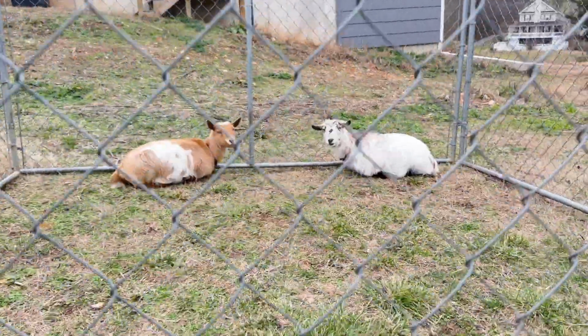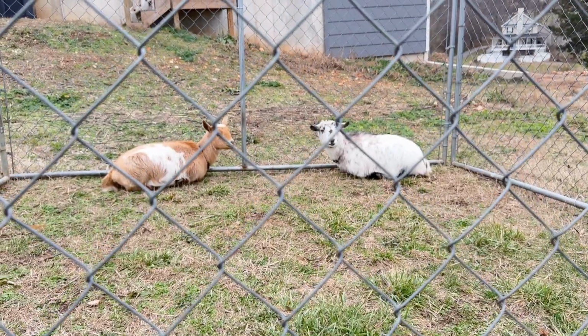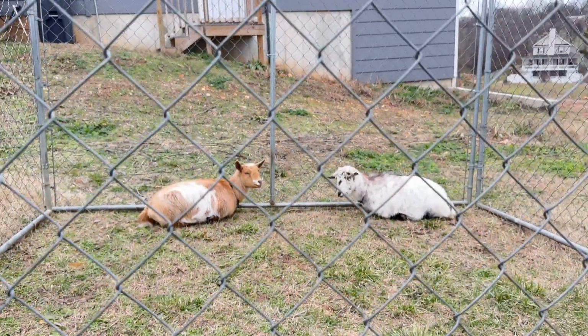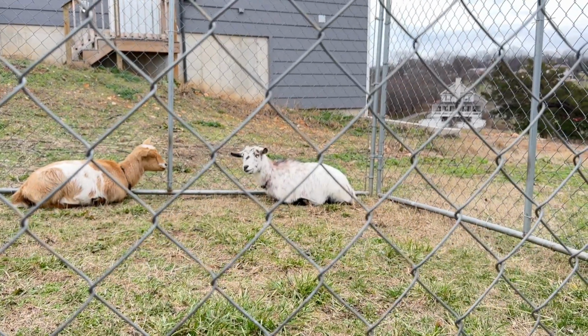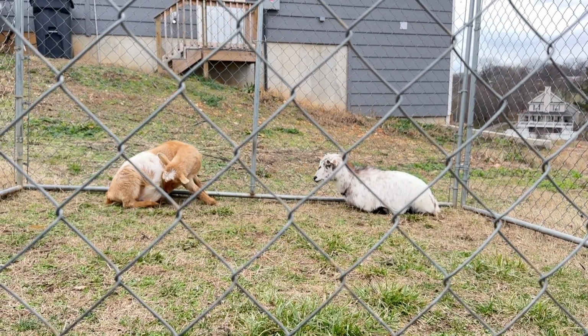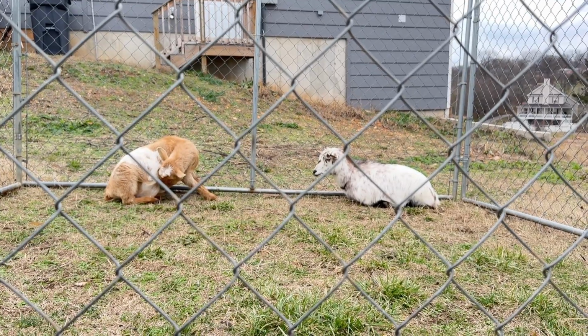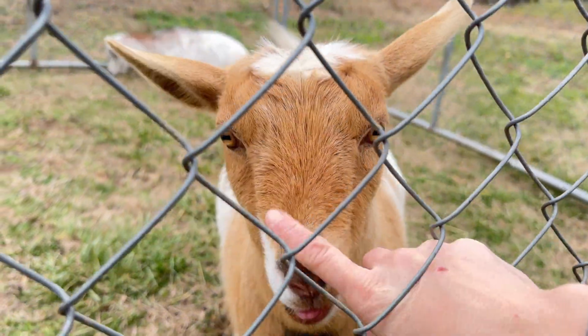Hello, girls. I know, it's windy, huh? There's nothing to do in here. Look at them folded up like little loaves. Little bread loaves. Hello. They're so cute. Oh, you gonna come? No. Just got an itch. There she comes. Hi, girl. Gotta come for some pets?